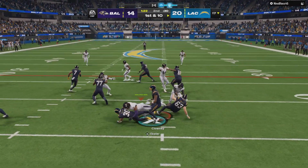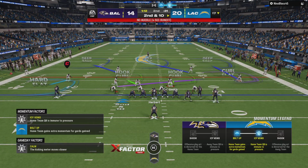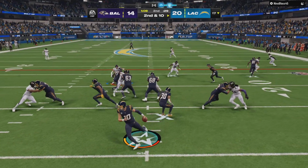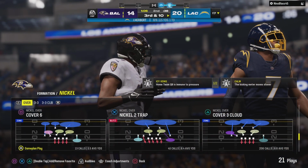Not only time, but they have 3 timeouts at their disposal as well, so that changes everything that you're doing here. Without those timeouts, you can only work the sidelines, hoping to get out of bounds. Here, the middle of the field's still available because you can call timeout and regroup. They try to throw on second down, but this one is incomplete.